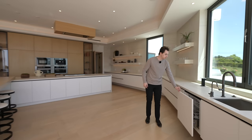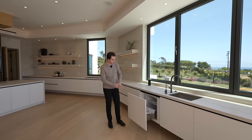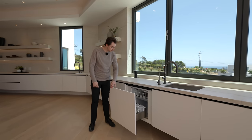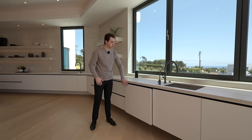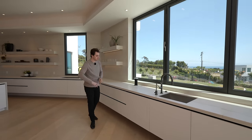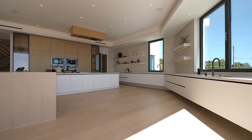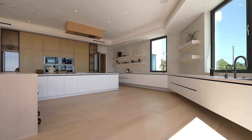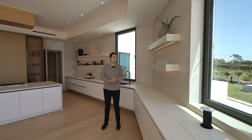Continuing through, you can see this section is actually your very own drink cooler, which again is something we don't see very often. It's located to the left of your sink. That is quite cool to have. And it matches the rest of the custom cabinetry here in this space. Close this up, all the cabinetry is soft closing.